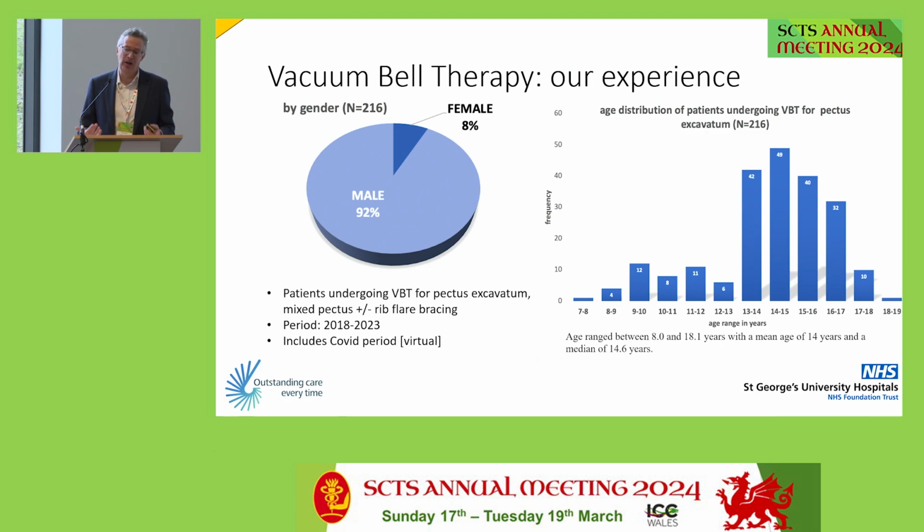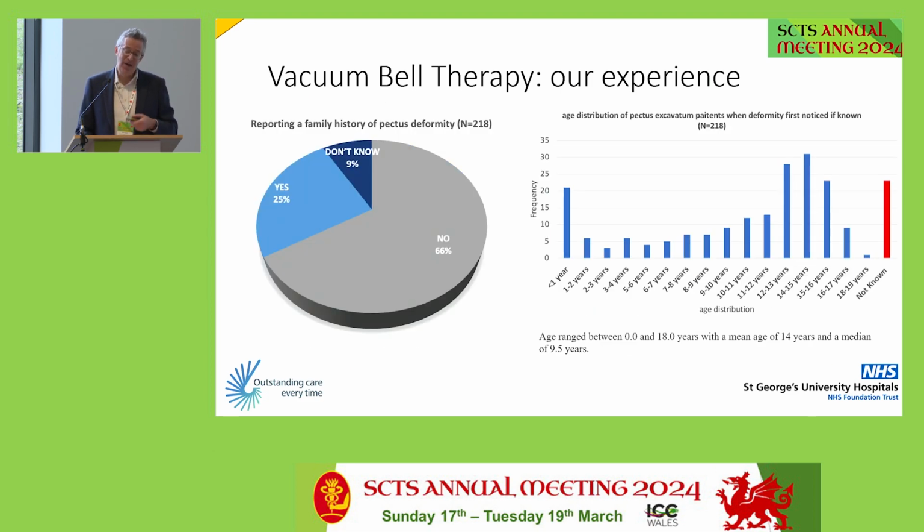Ideally, I would like to meet them younger, but they often don't have pectus when they're 9 or 10 years old. They only start developing the pectus, or it becomes apparent, when they get older. So that's our age distribution for vacuum belt therapy currently. Family history, interestingly, very much echoes pectus carinatum. Around 25% of patients will have a family history of pectus deformity. So it is an interesting note.